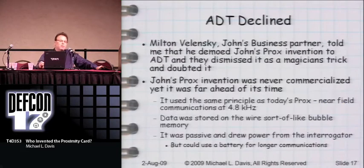So Milton Valensky was John's business partner, and that's an actual really interesting story in itself. It's almost like a Harvard business case study. You have this very prolific inventor who's a genius, John, who's really going to go nowhere because when we all develop products, you learn that you can have the best product in the world, but marketing is really what sells. So he demoed John's invention to ADT. And they actually dismissed it and thought it was a magician's trick. Too bad, because it ended up that was the end of the invention.